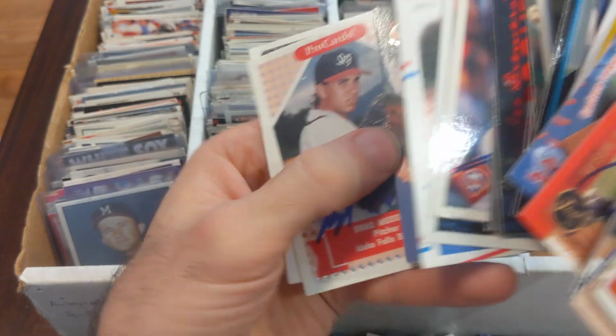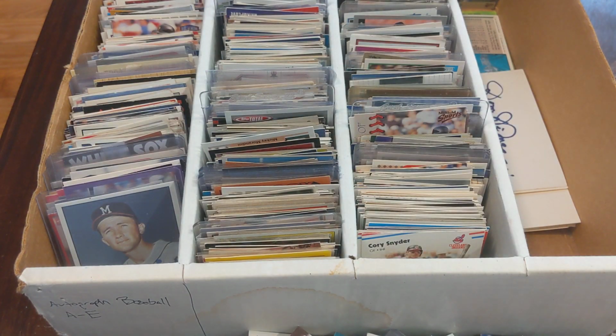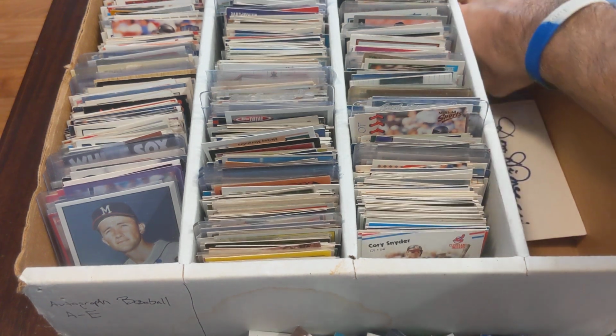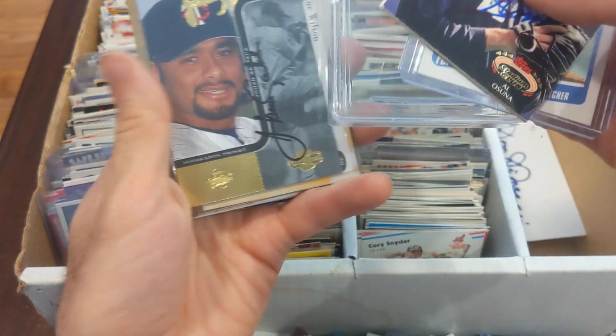Man, this is a hell of a collection. This guy loved autographs, man. All right, getting down to it. Only a few left. We can wrap it up. Oh, it might even be less. This is an empty. Aw, bummer.